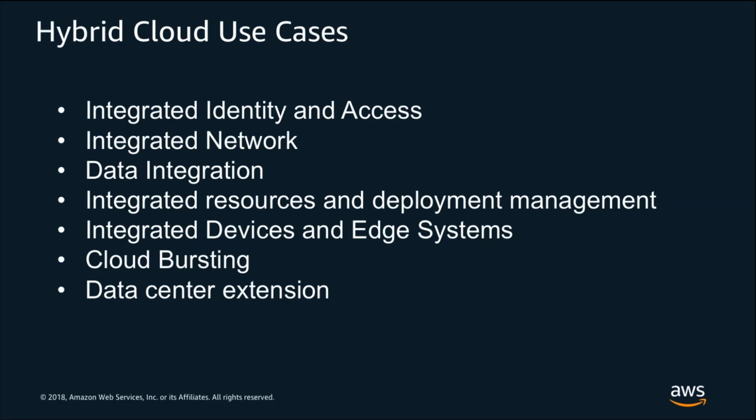The hybrid use cases that we're going to discuss today is integrated identity and access, so security. So how is that integrated across AWS and on-prem? Integrated networking, and to me, the first two of these are the foundational aspects of any hybrid cloud environment. So no matter what you're doing in hybrid cloud, you'll be looking at integrated security and integrated networking. The third use case is data integration, and that goes a lot to business continuity and what some people call disaster recovery. The fourth component is integrated resources and deployment management. So how can you operate and manage across both on-prem and AWS using some of the same tools, and also how you can do development, application, and what people refer to as DevOps across both on-prem and AWS.